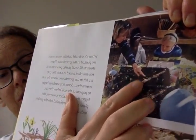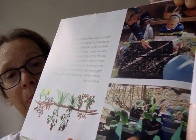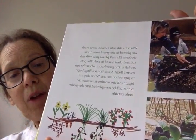When it's still cold outside, some seeds are planted in the greenhouse. There, students fill small plastic pots with rich soil and plant a seed in each. The pots are left in the greenhouse where the sun warms them. Soon, tiny seedlings begin to pop out of the soil. When they are bigger and the weather is warmer, the plants will be transplanted into the garden beds outside. So here they're starting with the little seeds in the little pots, and here you see them a little bit bigger. And this is a drawing of what it's like above ground and below ground.